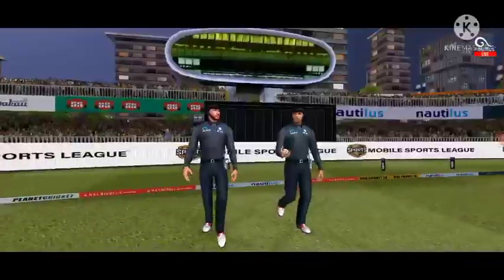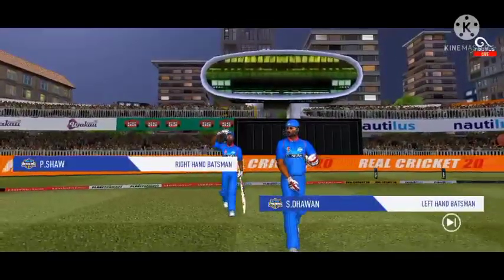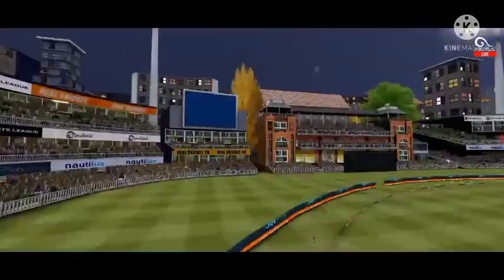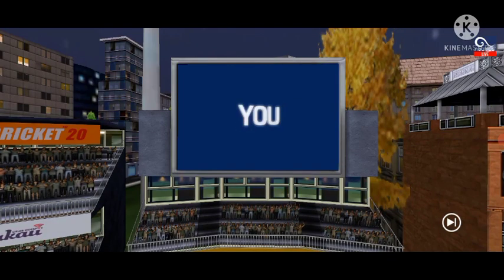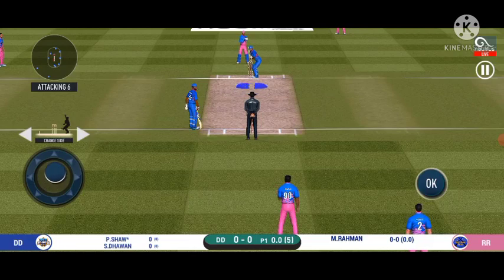5, 4, 3, 2, 1. Are you ready? Batsman getting into position to face the first ball of the innings. Nudges it for a single.